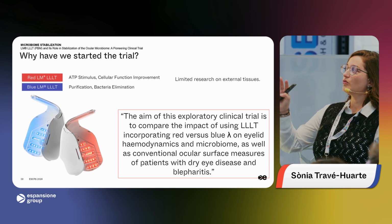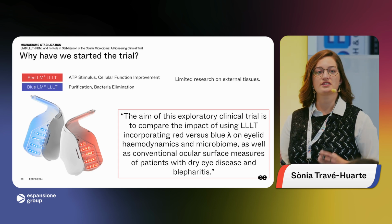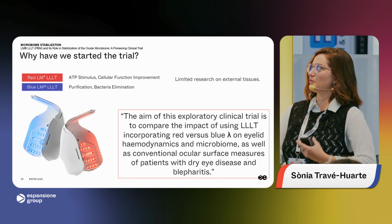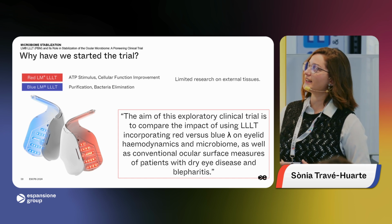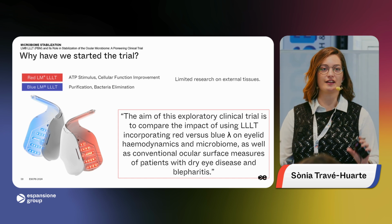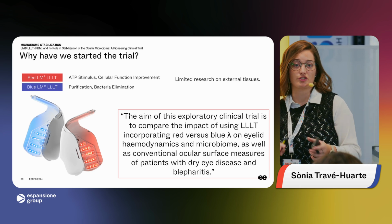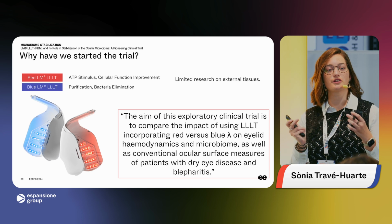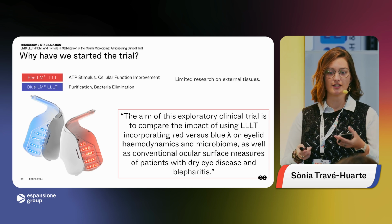As we've said, red light photobiomodulation is to stimulate the cellular function to keep those cells producing a bit more. And the blue light is to help with the reduction of that bacteria, elimination or just reduction. The other thing is that there's limited research on external tissues and how they are affected. So that's why we joined in.